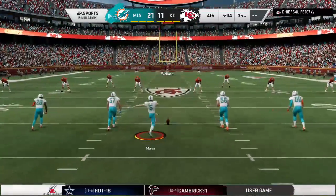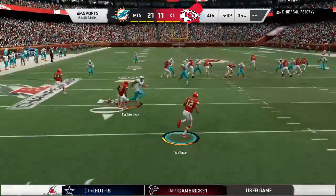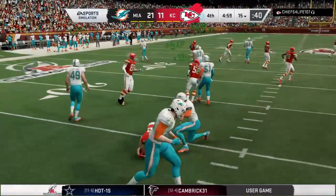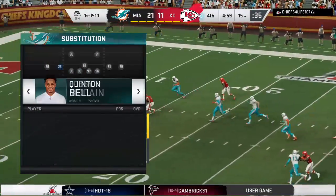Out is the kickoff unit as they run up and send this one away. This will be taken in at the 1. And he will make it back to the 15, and that's it. Good coverage there by the kick team. At their own 15-yard line.